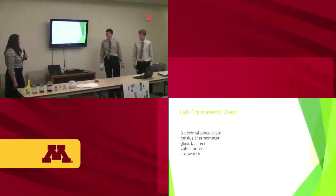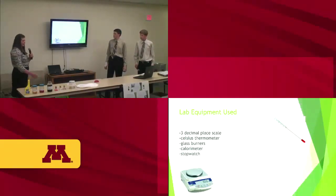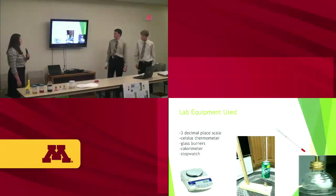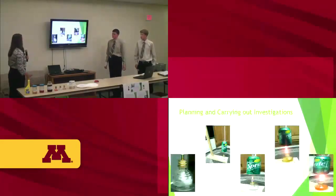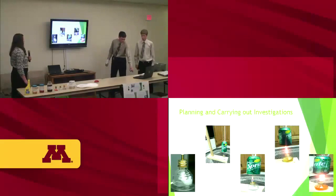So for my experiment, I used a scale accurate to the 3rd decimal place, a Celsius thermometer, the 3 glass burners which held the fuel in them. I used my homemade calorimeter that I made myself, and then I used a stopwatch for timing. So in this picture here is again the fuel. So I had kerosene, ethanol, and homemade biodiesel in those burners.